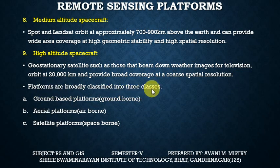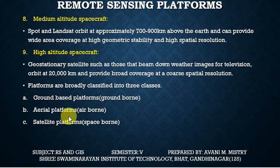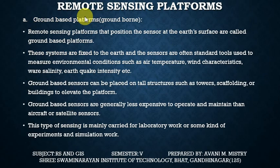Platforms are broadly classified into three classes: ground-based platforms, aerial platforms, and satellite platforms. Ground-based platforms, that is ground-borne. Remote sensing platforms that position the sensor at the Earth's surface are called ground-based platforms. These systems are fixed to the Earth and the sensors are often standard tools used to measure environmental conditions such as air temperature, wind characteristics, water salinity, earthquake intensity, etc.